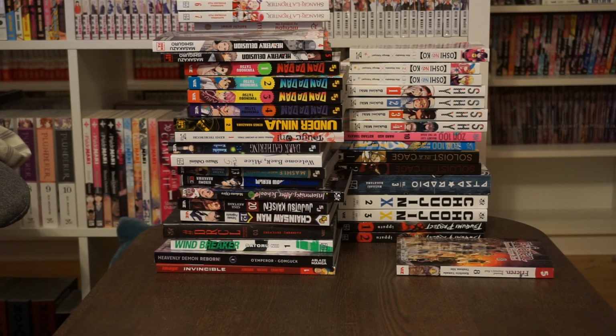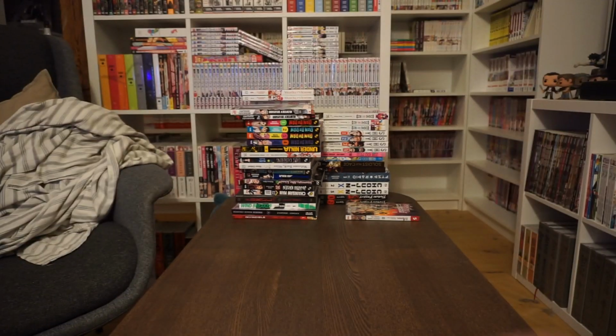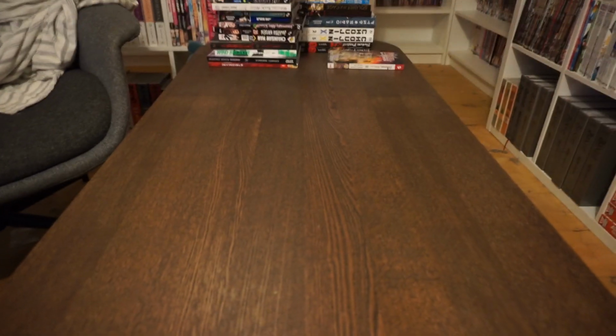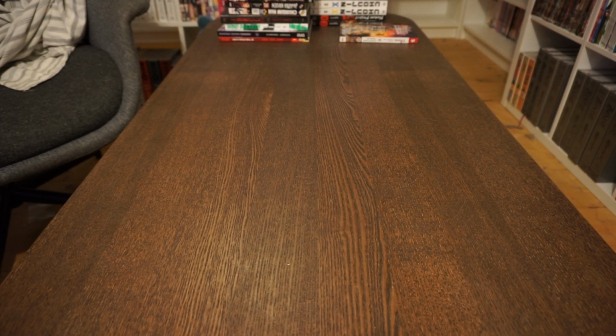Over here's the TBR shelf. It's full to the brim. I'll be expanding my shelves soon, so that is going to be nice. And then we'll do the collection tour as I mentioned in a previous video. Yeah, let's just get into it.